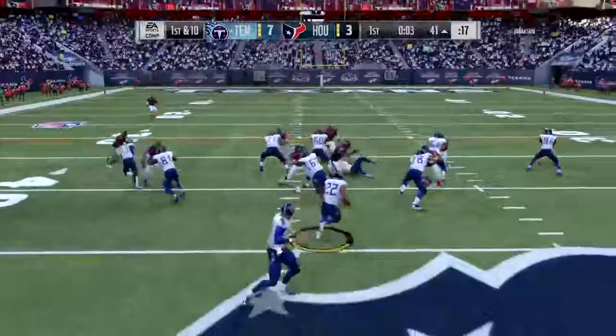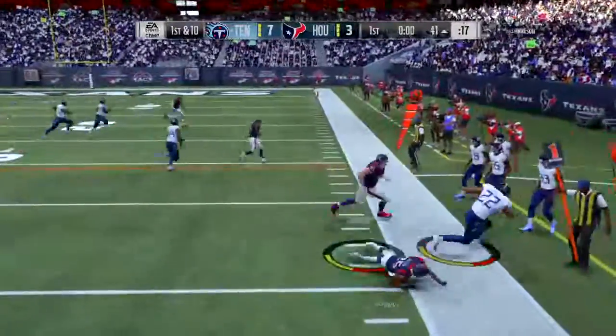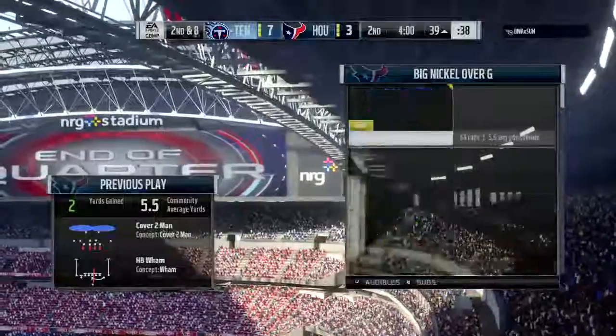A first down carry for Henry. Breaks the tackle now at Alley with the former Volunteer Charles Davis.